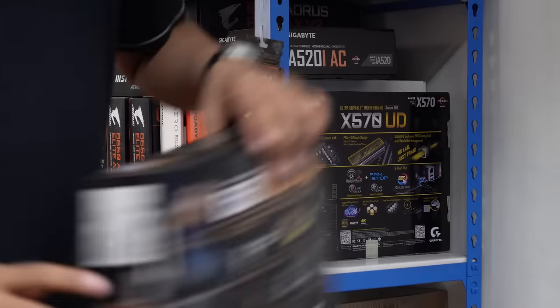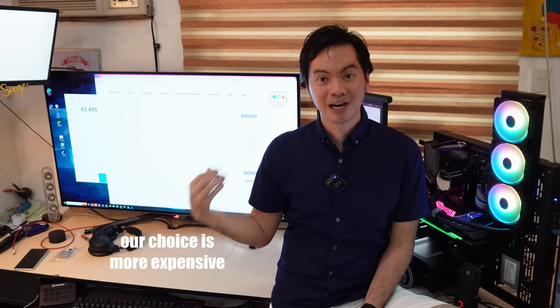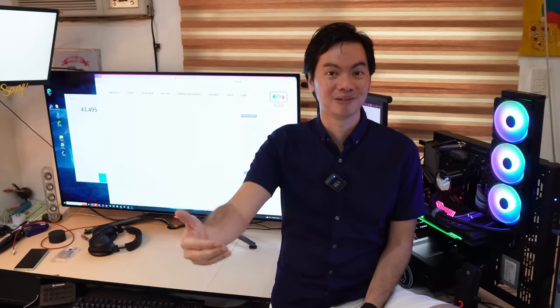For just a little bit more, 6,850, you can get a B550 motherboard which supports PCIe 4, has better internet speeds, so there are a bunch of changes which make B550 good value for money if you can get it at a good price. Mas mahal nga yung pinili natin, but not by a lot, and you get value for money.